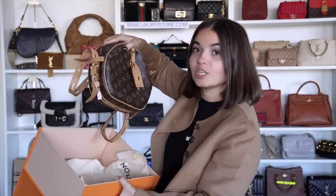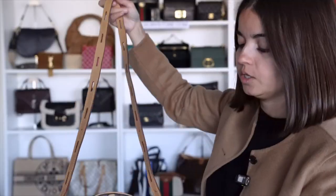And we have the chapeau box, boîte. So chapeau means hat. So this is a hat bag. Il est magnifique. Beautiful bag in monogram canvas and leather. Condition is very good. It was used already.